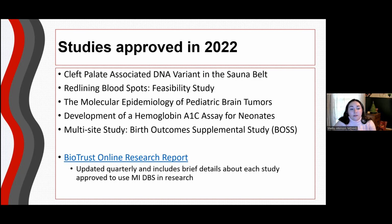So this includes information on the title of the project, a brief abstract, the institution where it's happening, how many blood spots are going to be involved. And then as projects wrap up, we actually ask researchers to provide just a few sentences of an overview of what the findings were and links to any publications. So I bring it up for you guys today because if you're wondering, hey, I have this idea, has anything like this been done with blood spots? Or hey, I want to measure this protein, has anything like that been done here in the state of Michigan? You can search this research report and see exactly how researchers in our state have used these specimens.